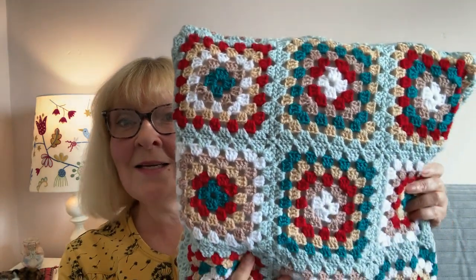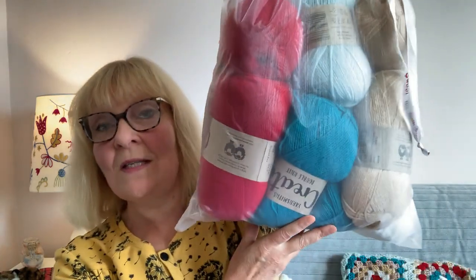So anyway, I realised I had enough to make a cushion. So I converted the ones I'd already made into a cushion. And then I have loads left, because I was planning to do a blanket. And I decided I would use them to do the sampler blanket.